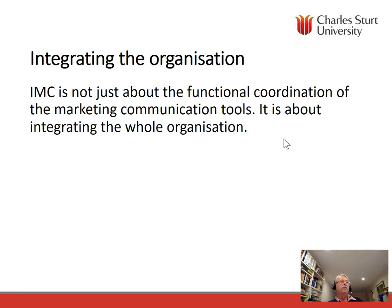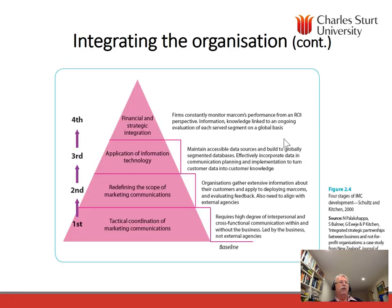So finally, we get to looking at integration within the organisation. And the argument here is about integrating the whole organisation, whether that's from the first level, tactical coordination, the second level, redefining the scope of marketing communications, the third level, the application of information technology to be consistent across the organisation, and the fourth level is the integration with financial and strategic measures to make sure that we can measure what the outcomes are of these communication objectives.